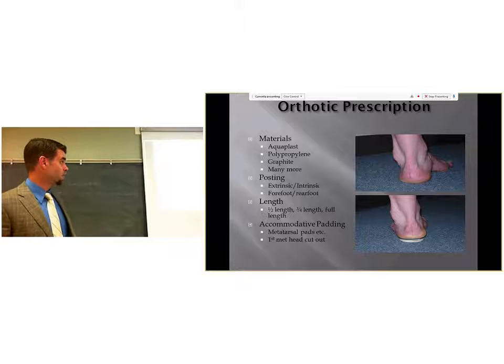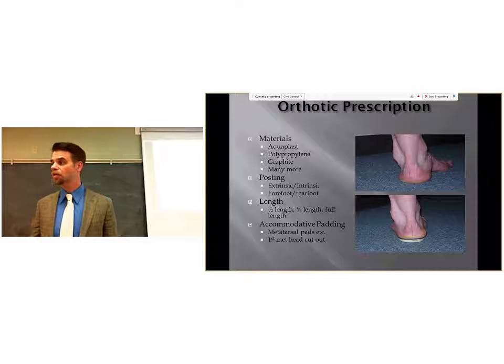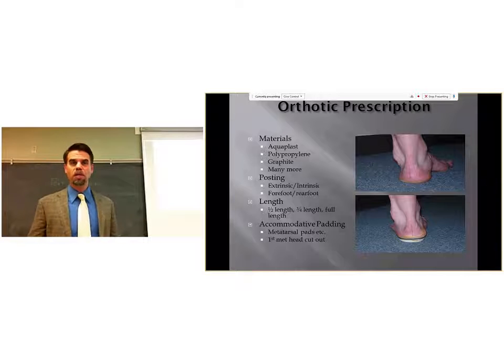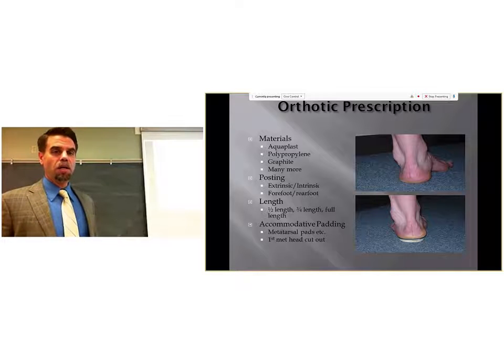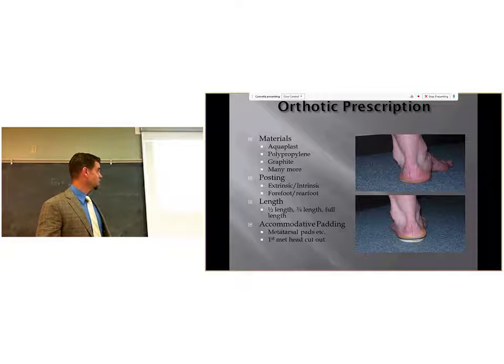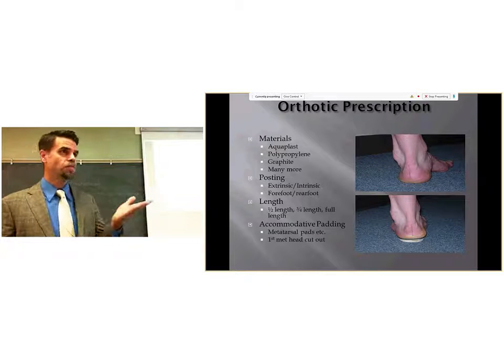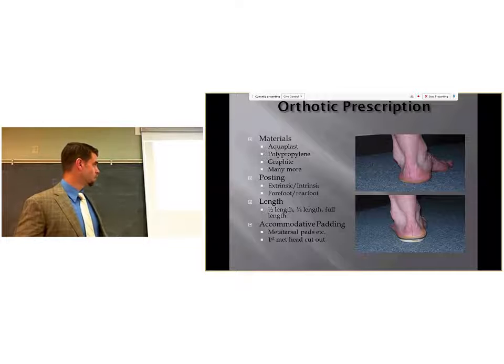Graphite, the thin graphite is going to be very flexible. A thick graphite, you can drive a car across it and it's not going to bend. So, graphite is not graphite. It depends on the thickness. These are all things that need to be considered with orthotic prescription if you're going to post it intrinsically or extrinsically. Extrinsically means that it's added to the shell, so that's an extrinsic rear foot post. If it's intrinsic, you won't see that white part; the shell is modified and it's actually built into the cast or the positive mold.